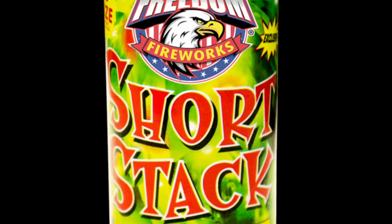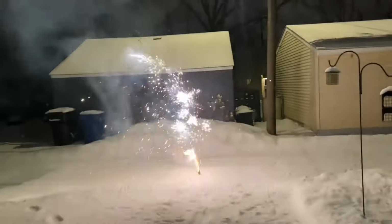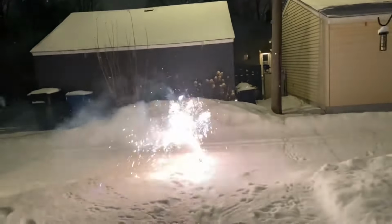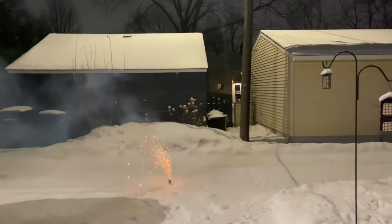At number 12 we have Short Stack, which is a rewrap of Purple Rain, but about half the price. Compared to Purple Rain, which is buy one get one free for $11.99, Short Stack is buy one get one free for only $5.52. Can't go wrong for less than $3 a fountain when it comes to 2024 pricing. That is a fantastic price for a classic fountain.